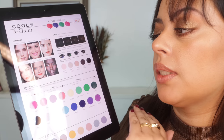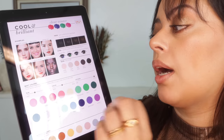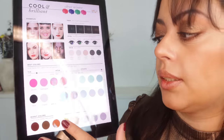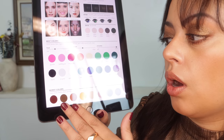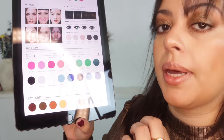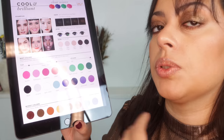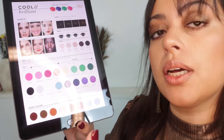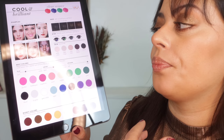Okay, so the best colors for you are vivid, intense hues, slightly cool, and possibly icy, pure color mixed with white. And the worst colors for you are rusty warm shades and dusty pastels. The rusty warm shades would definitely fall in the autumn category, whereas the dusty pastels would definitely fall in the summer category.